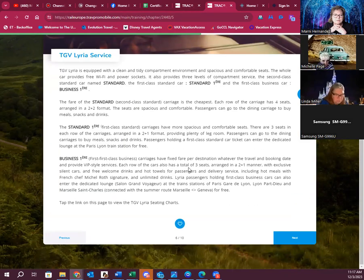TGV Lyria is equipped with a clean, tidy compartment environment and spacious, comfortable seats. The whole car provides free Wi-Fi and power sockets, and offers three levels of compartment service: second class standard car, named Standard; first class standard car, Standard Première; and the first class business car, Business Première. The fare of the standard second class carriage is the cheapest.